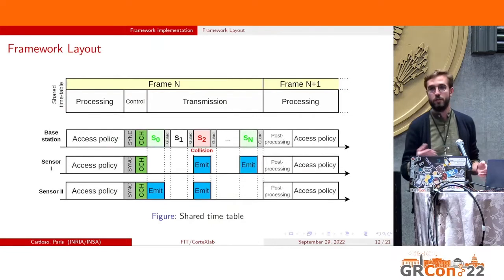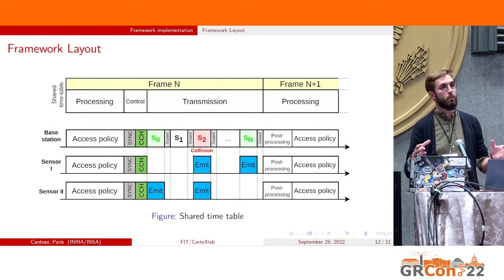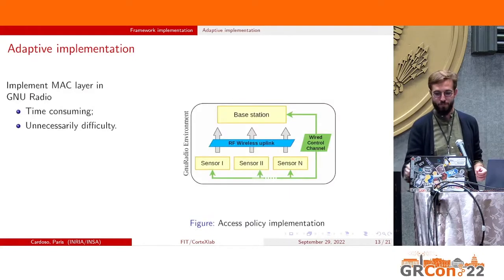After that, we have the second frame starting, which will start with the post-processing part. In this part, we will gather all available information we can find, like errors, received messages, control messages, and so on. This information will create a feedback which will be sent to the access policy. It will use this as an input to decide: should I transmit in the next frame? In which slot should I transmit? What should I transmit? And so on, and so on.